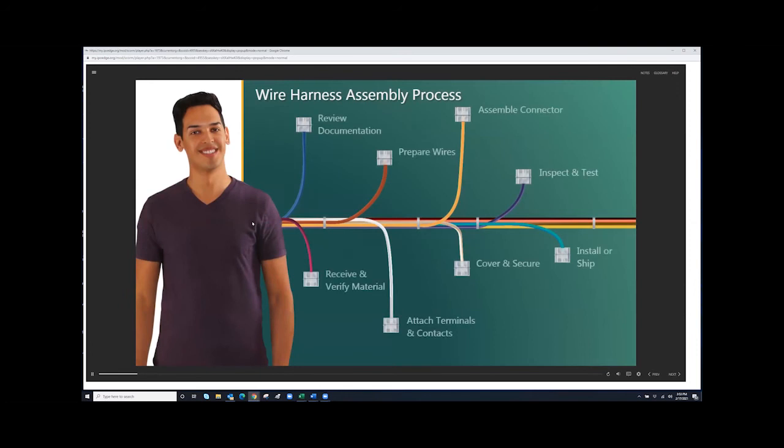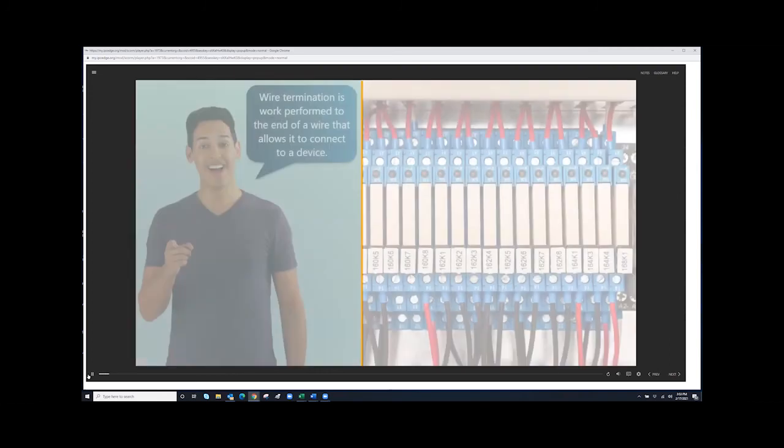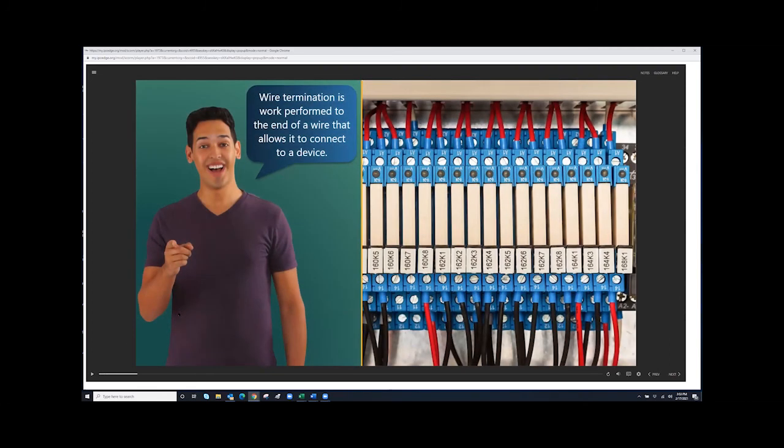Hi, I'm Carlos, and like you, I'm a wire harness assembly operator. In previous modules, we covered the tools, materials, and processes required to review the documentation for your assembly task, verify that you have the right materials for the job, and prepare your wires. The next step in the process is attaching terminals and contacts, and in this module, we're going to explore one of two methods for wire termination.